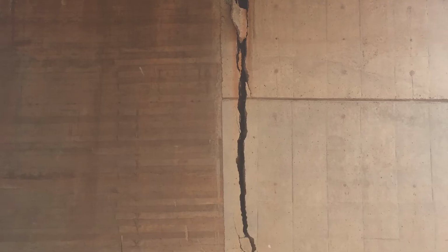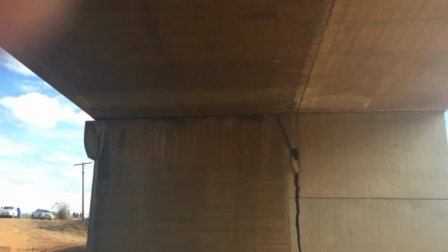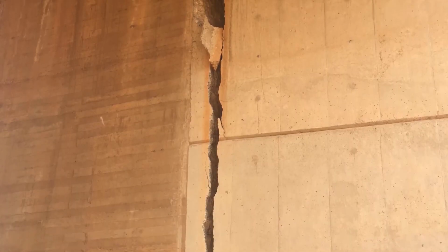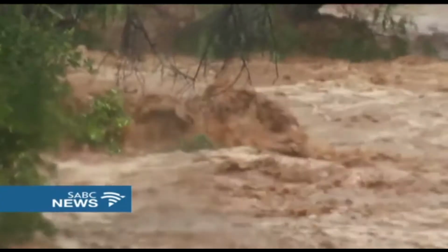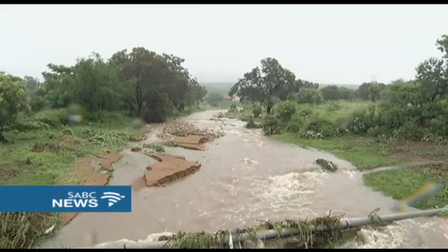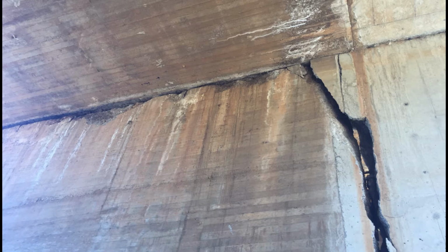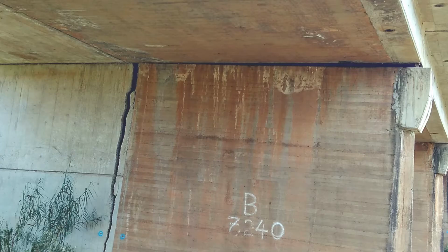The southern part of the bridge was built in the 1970s. The northern part of the bridge was added in the early 2000s to accommodate the wider carriageway. The crack was at the joint of the old and new sections. However, before the repairs could commence, large-scale flooding took place in the area, causing the old portion of the pier to rotate and one side of the deck of the bridge to sag.